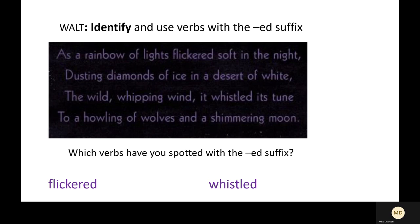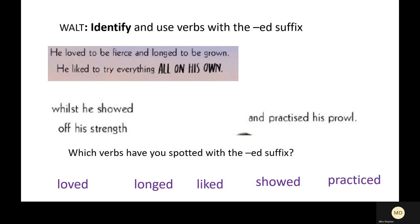There is flickered and whistled. You can see both words end with ed. We are learning to identify and use verbs with the ed suffix. Remember, the ed suffix means those 2 letters that go at the end of a word. It makes the word, the verb, in the past tense. It has already happened.